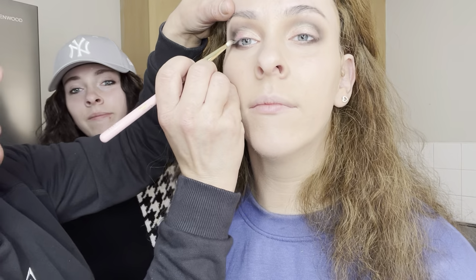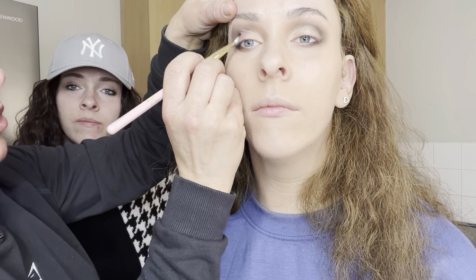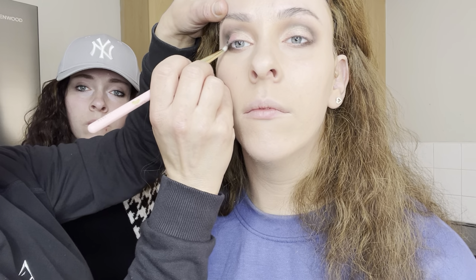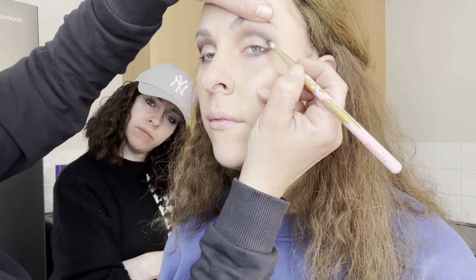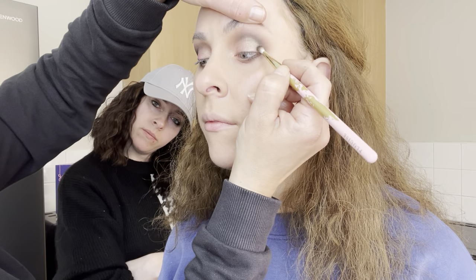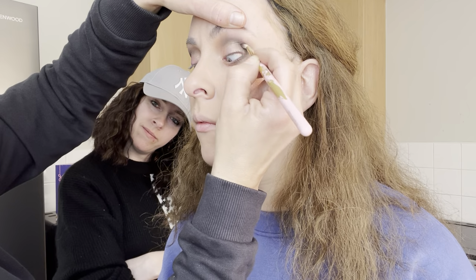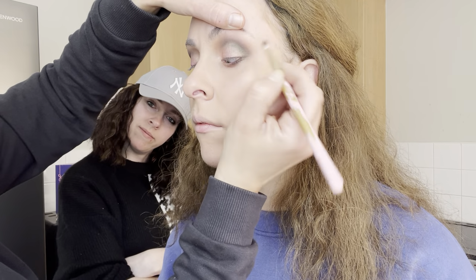What I'm going to do with this brush is gently put a bit of that dark just here. Just going to really darken that out. And I'm going to put something across the top.